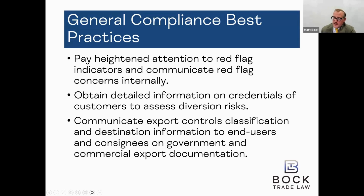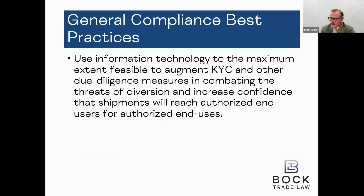You should be obtaining detailed information on customers who present specific risks. You should be screening all of your foreign counterparties against the consolidated screening list. I think that's in here. You should use information technology to augment your ability to screen, right?